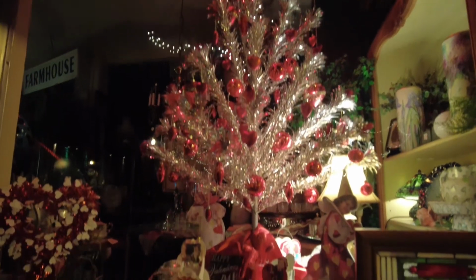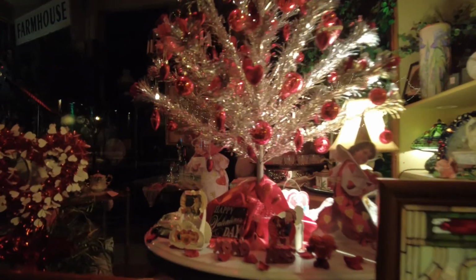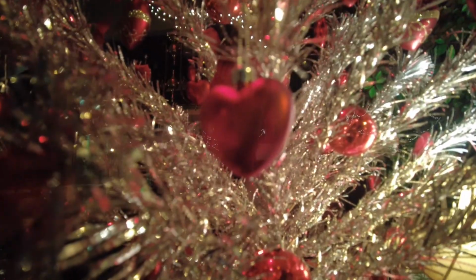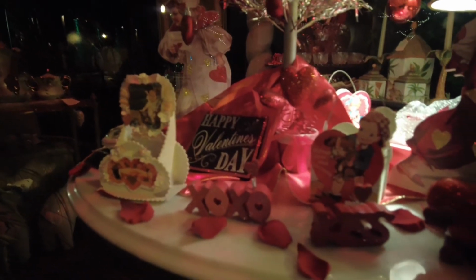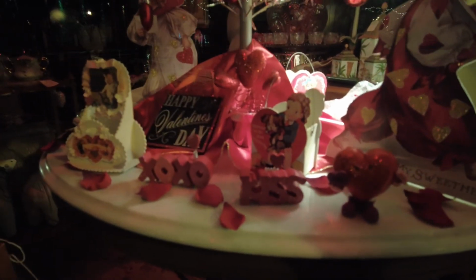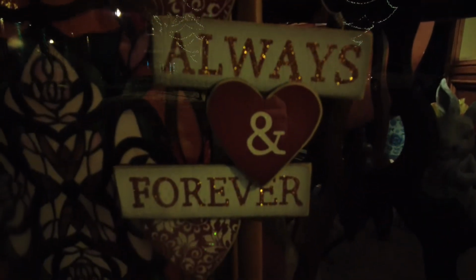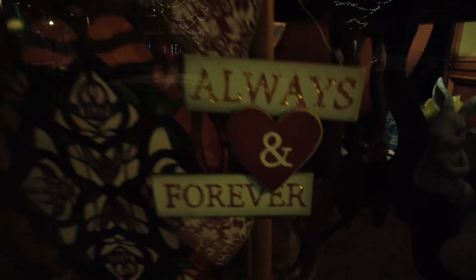It's a pretty Christmas tree. It's got red bulbs and gold and red hearts on it. See here? Red hearts and red bulbs. Look down here. Happy Valentine's Day. That's what it says at the bottom. So I guess it's a Christmas tree, Happy Valentine's Day tree. It's got red hearts on it. It's pretty. Silver tinsel tree with red hearts. Always and forever.